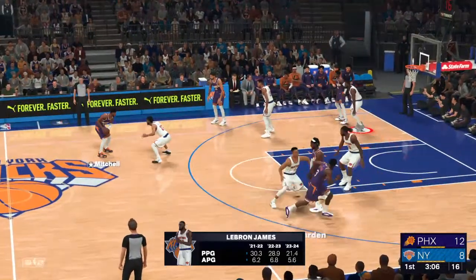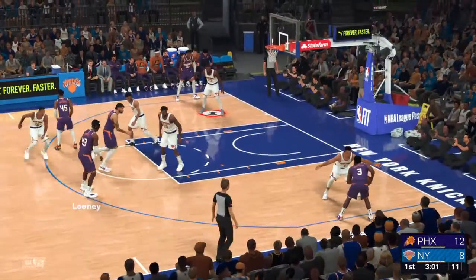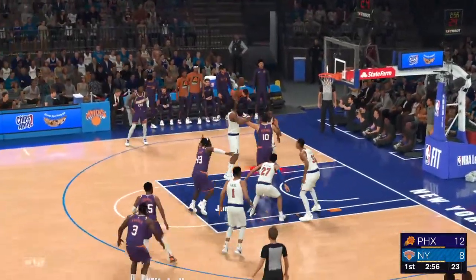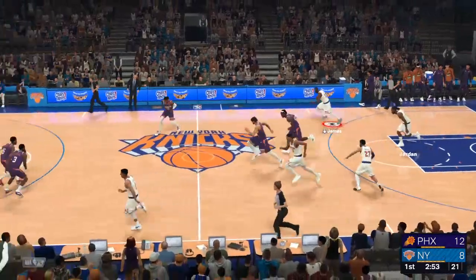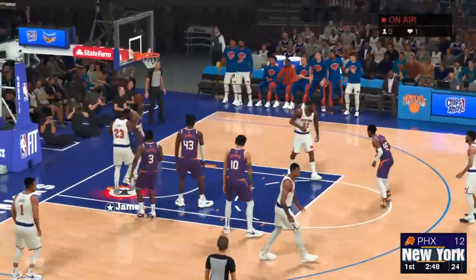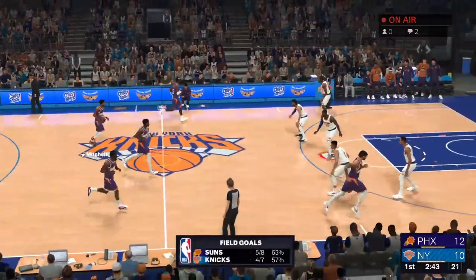Harden finds Mitchell. Suns moving the ball around. Harden the pass to Mitchell. That 3 off the mark. And even without that 3-ball dropping for him, the defense should have done more on that last play. LeBron with the buckets. And making it look easy.